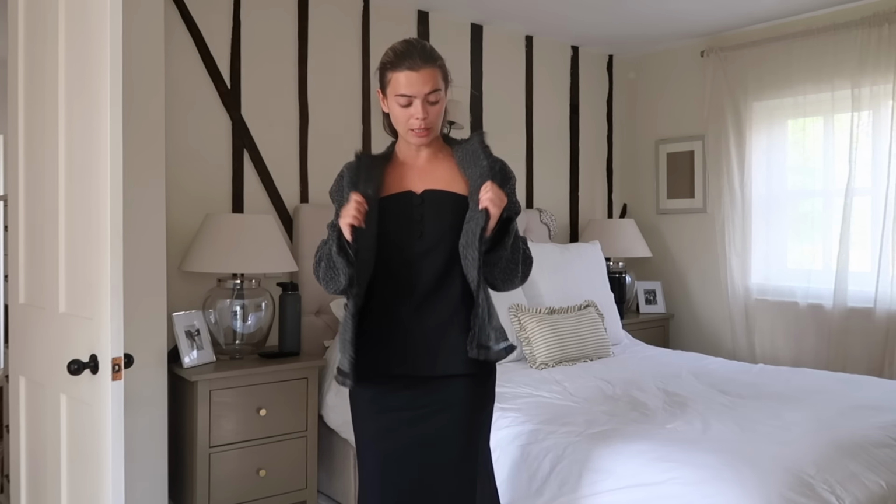I love the little frayed edges around the front, and this actually doesn't have buttons, so it's a really nice jacket to just throw on over anything. The most simple of outfits, and it looks super, super chic. I love these tweed jackets. I think they just really smarten up the most simple outfit. Very Chanel inspired, very classy, absolutely love.